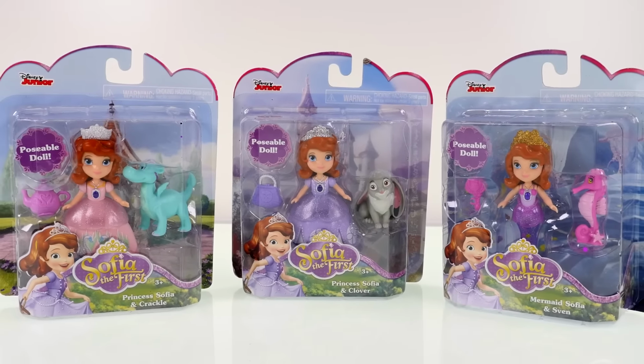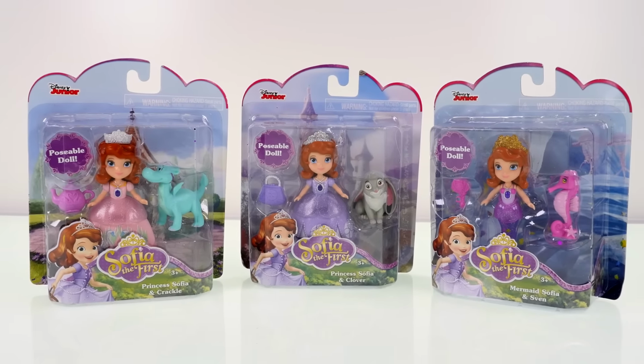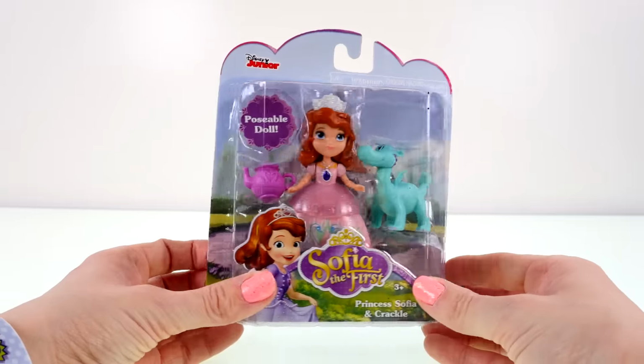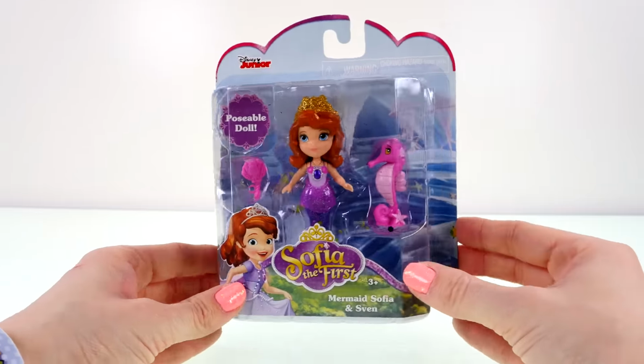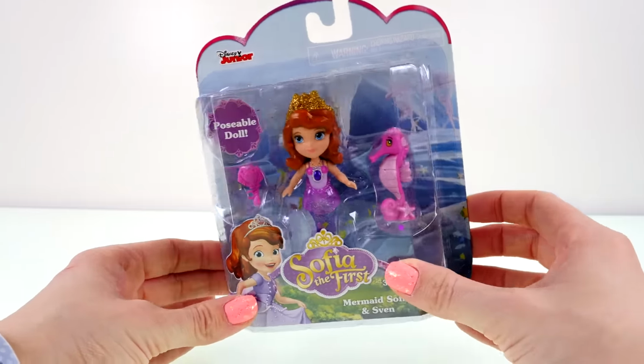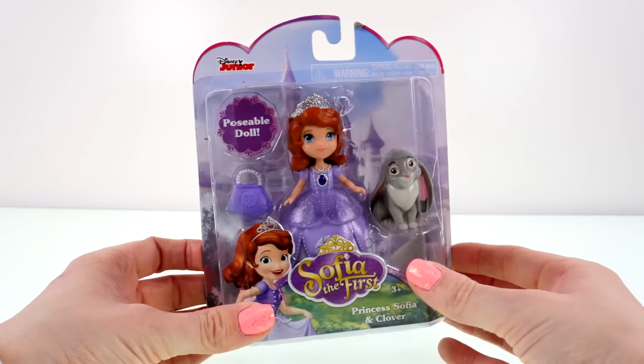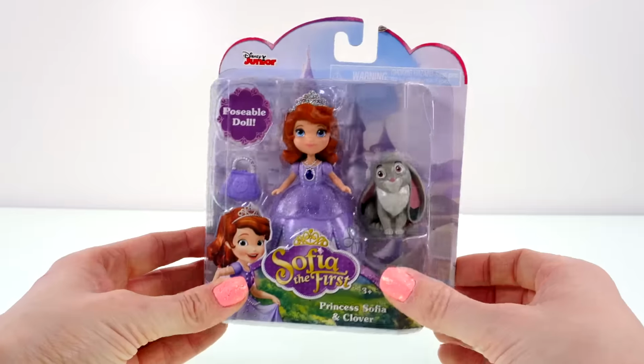It's Kaylee, and today I'm opening up these Sofia the First princess dolls. I have Sofia the First and her dragon, Crackle, Mermaid Sofia and her seahorse, Sven, and Princess Sofia and her rabbit, Clover. So let's go ahead and open these up and check them out.